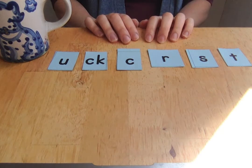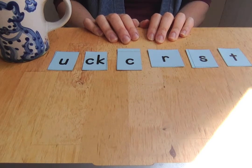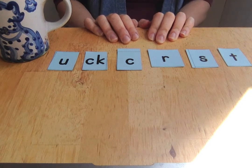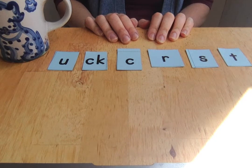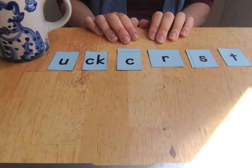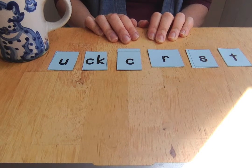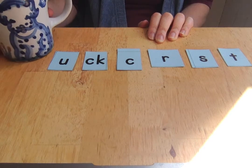Okay, trucking along with our third week of making words activities. I just gave you a clue about some of the words that are going to be in this making words activity. It was not a clue about the secret mystery word that comes at the end, so you're still going to have to think pretty hard about that one.